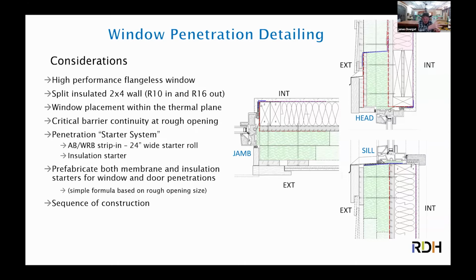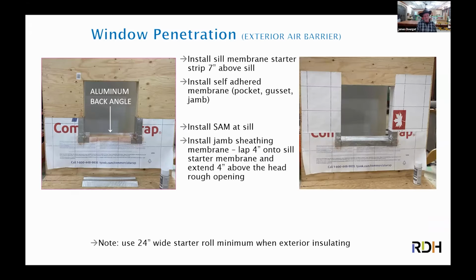Absolutely. Can we blanket across there in a unified manner? Absolutely. It's done all the time. But it's a little bit different way of looking at things. That's what works for the sequence of construction. So I'm going to look at the window penetration exterior air barrier. That's what we're doing, okay?